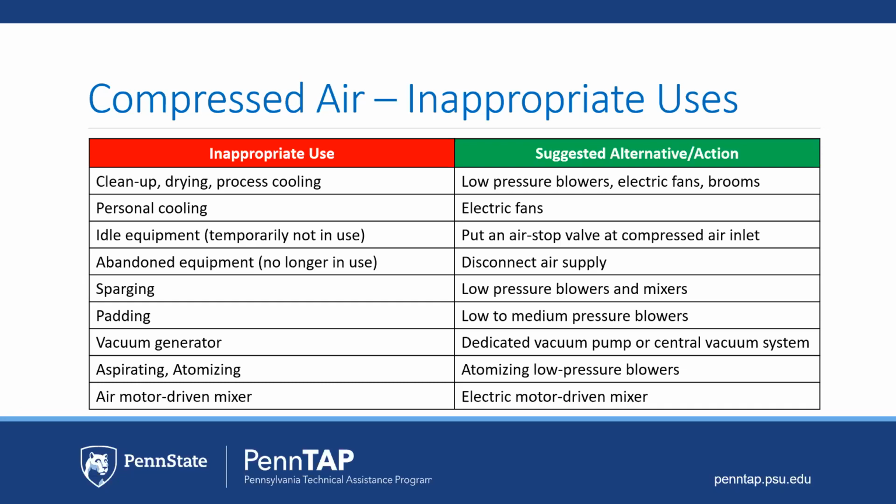You may want to take steps to eliminate any inappropriate uses. It's as easy as walking through your plant and identifying all compressed air uses. Be sure to check idle or abandoned equipment to look for an air supply that is shut off when not in use. For example, perhaps you are no longer running a production line due to the impacts of the coronavirus. You may be able to turn the compressed air off for this line until it is back in use. Observe your employees to see how they are using it. You may want to consult with a compressed air system specialist to see if other equipment like blowers or mechanical or hydraulic devices would be more cost-effective for those applications.